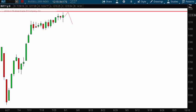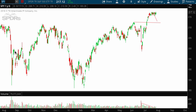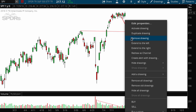Now, if you look at the spiders, that's ticker symbol SPY. It's the S&P 500 index ETF. I did say that we would move lower. We did slightly, nothing to write home about. But I still think that we're going to move lower.